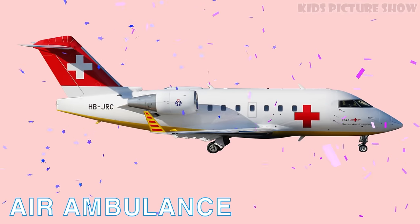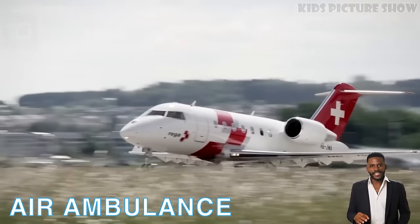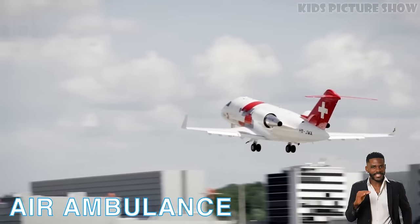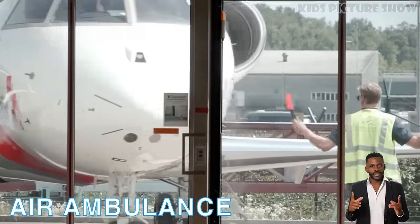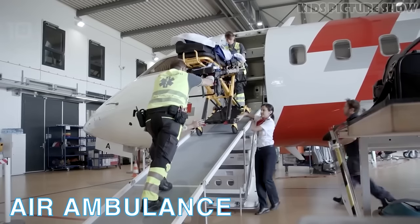Ambulance plane. Ambulance plane is the use of aircraft to provide various types of medical care, especially pre-hospital, emergency, and critical care to patients during air evacuation and rescue operations.